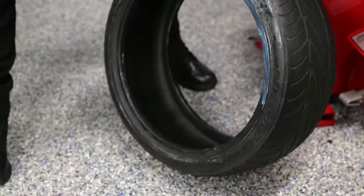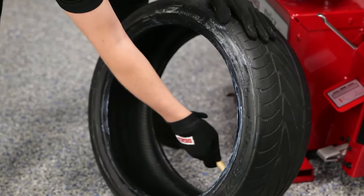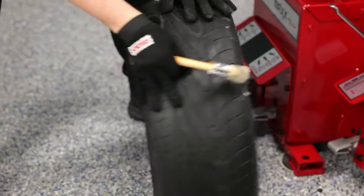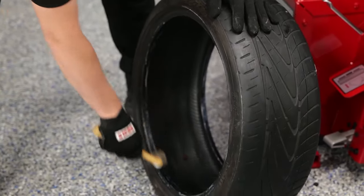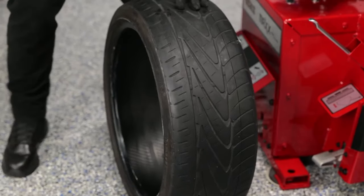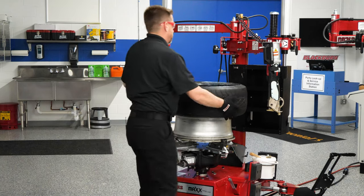Lubing the bead with a good paste lubricant is always critical to prevent damage. And we always lube the inside and the outside of the bead. That really prevents problems and stops the tire from either binding against the wheel or binding against the mount demount head.